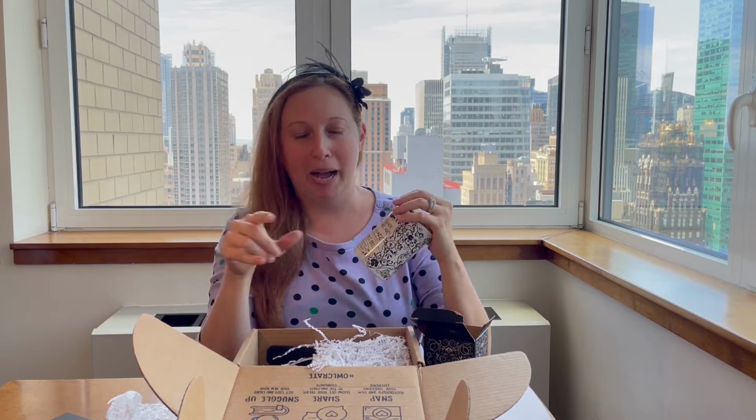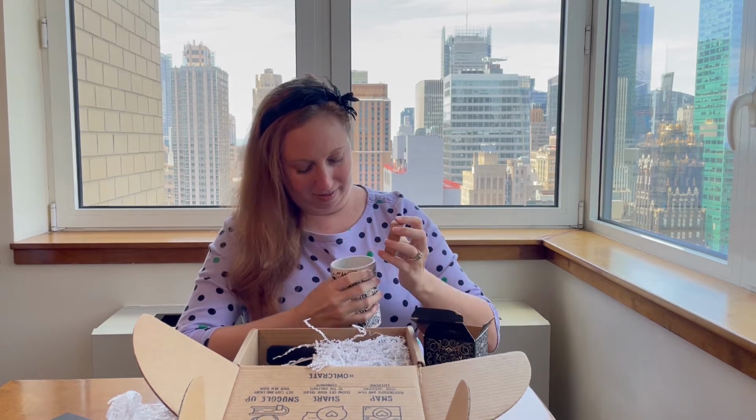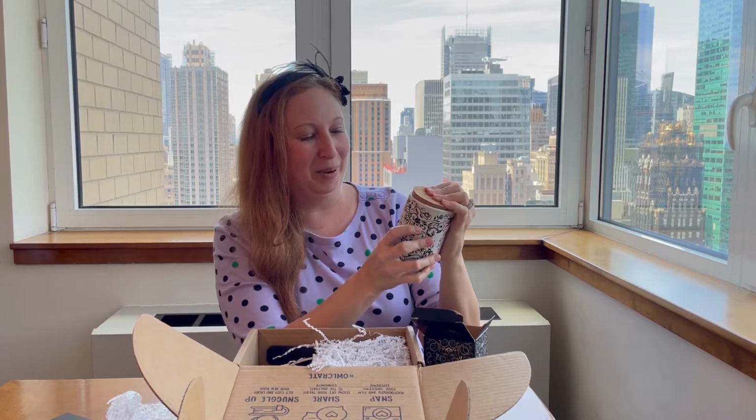I think that always happens when you're picking up a book, but then you see another one on the shelf, you're like, oh, I really want to read that one, and then you go back and forth to different books. So there's nothing in here. I was hoping for cookies or something, but that is really pretty. Oh wow.